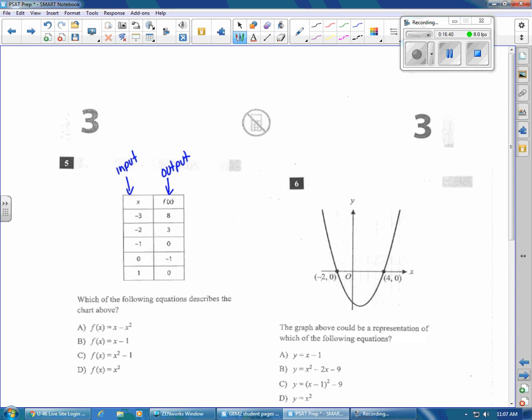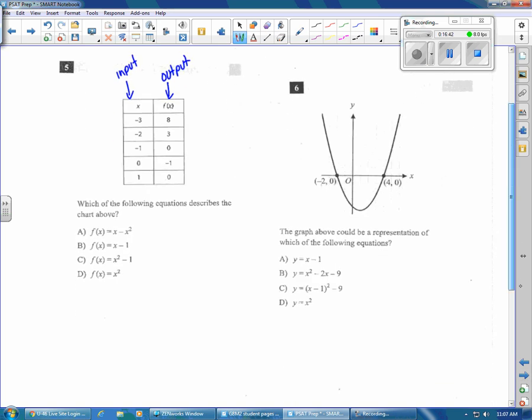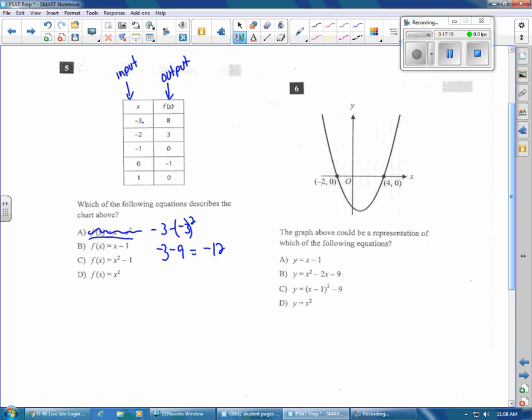Well, actually, instead of doing it that way, what we could do is come down and try looking at these equations and seeing if one of these equations would work. So my x is -3. So -3 minus -3 squared. So -3 minus 9, oops, -3 minus 9 is -12. So this one does not work. I know it's not that one.